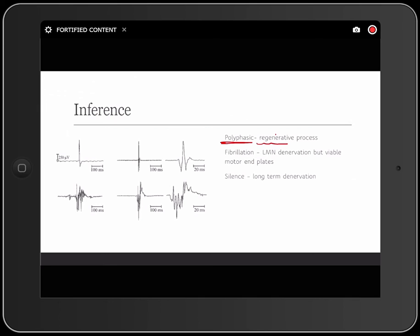If there is a fibrillation like this, it indicates denervation but viable motor end plates. If there is a straight line, this is long-term denervation, and we can do nothing with that.